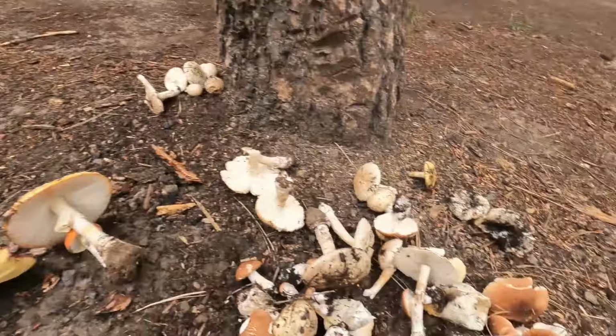But my kids are going crazy. My grandbaby's going crazy. Just look at them. It's like Easter for adults. I'm absolutely loving it. Even if they're not edible, it's just awesome to watch them be so excited about something again. Like something so simple as a mushroom. But yeah, I'm getting my whole family into it. So anyways, we're gonna keep on searching and see what we can find.